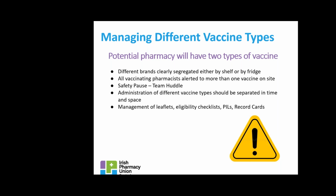Down in Carlow, what we do is we have the safety pause, all the vaccinators have to stop, but I actually get the pharmacy team to go outside. The numbers are different, but it's just walk away from the job you're doing and then walk back in and start all over again. So I think that's it then, if you want to move on to the next slide. I think that's it, Nicola.